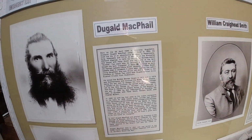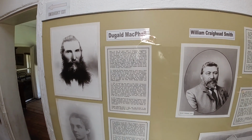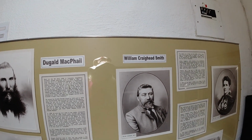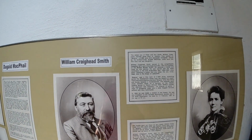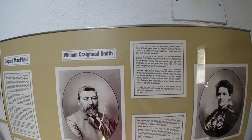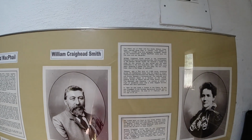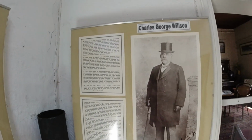Here's some of the Smiths. Here's Dougal MacPhail. They probably, you know, it was a little Scottish community. They like to hang out with their own people. William served in the Natal Carbineers. His son, Craig, died in the siege of Ladysmith. And Janet Smith, another tough woman. Georgie Wilson.